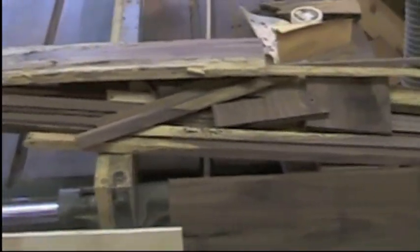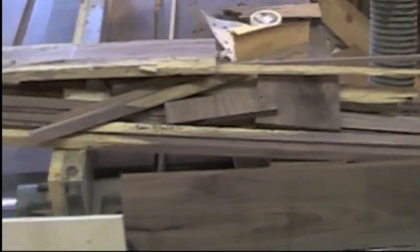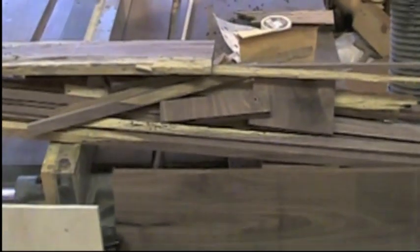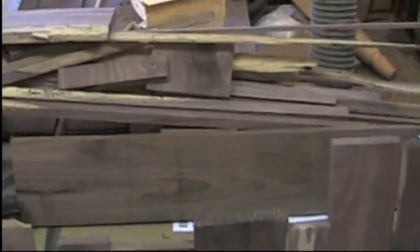The pieces you see here on top of the table saw are the trimmings off of the lumber that I'm going to use to make the display case. I'll pick through that and save what I can and use that in a project somewhere down the road. But right now I'm going to get busy and finish cutting these pieces to size and sanding them down in preparation for the display case. Sure is some pretty walnut.